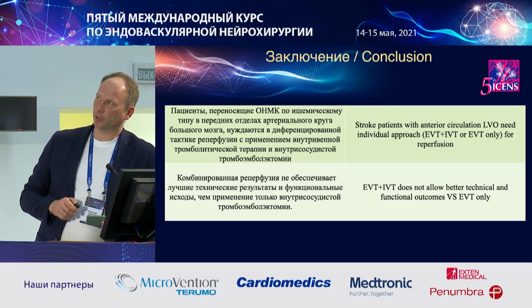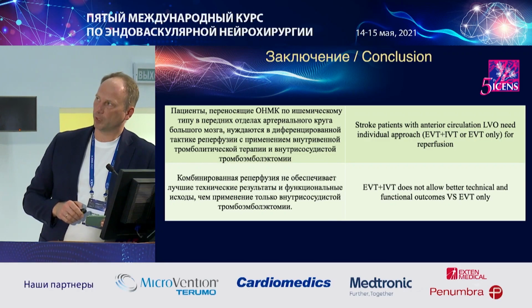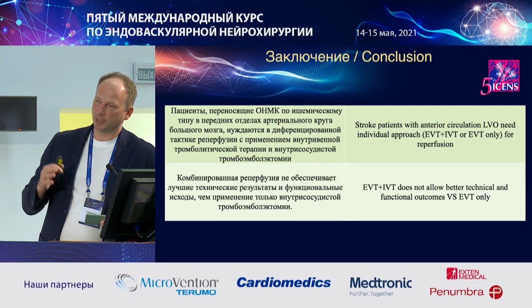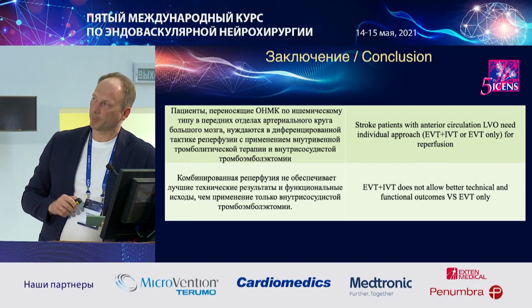And in conclusion, I'd like to say that today, in our opinion, stroke patients require a differential reperfusion treatment. How it could look, I've tried to describe to you.